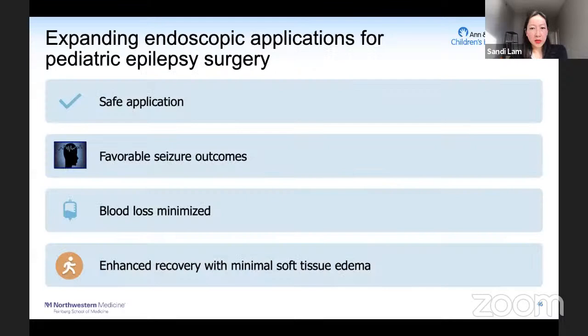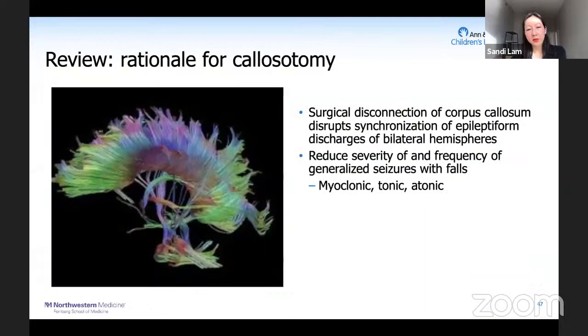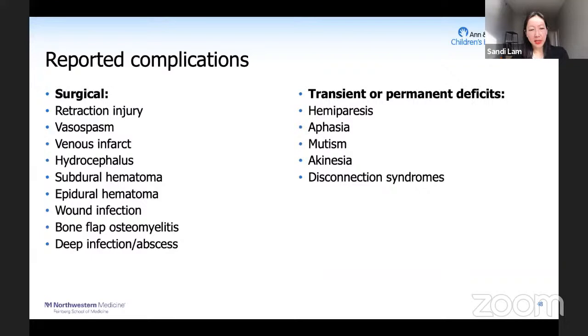So in my own practice, I'd find more applications for endoscopy, but I think it's really important to think about safe application to make sure that no matter what your approach, that you are having mindful patient selection with favorable seizure outcomes. Minimizing blood loss comes along with a smaller approach, and then having enhanced recovery with a smaller cut as well. But no matter what, the rationale for callosotomy is that surgical disconnection of the corpus callosum. We looked at this up front as I started the talk, but I wanted to bring our journey back, right? That really what this is about is disconnecting those crossing fibers in the corpus callosum, and really thinking about what you have in your surgical armamentarium to be mindful of the possible complications and how you can plan the safest surgery possible for your patient.